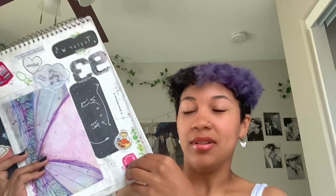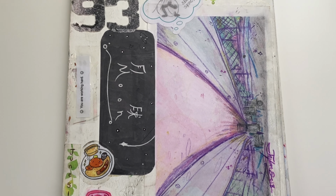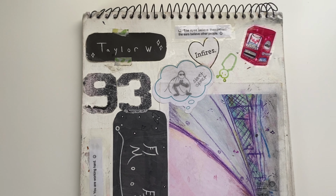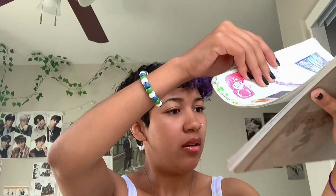Both of them are pretty damaged, like literally this is folded at the corners, and I can't believe this is still intact. This one was the beginning of my freshman year, and it started on June 5th of 2018 and ended December 2nd, 2018. It's hard for me to finish sketchbooks, so I'm surprised this one is finished.